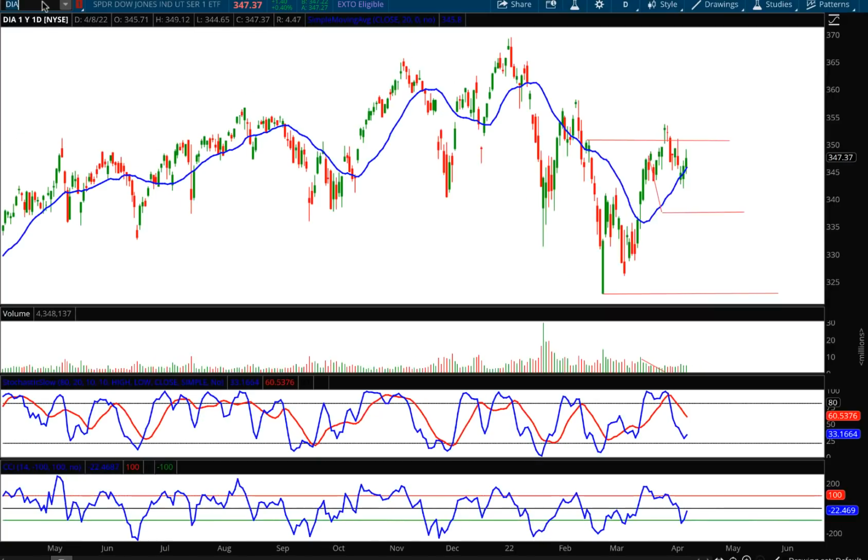Now, if we look at the Diamonds, ticker symbol DIA, I am keeping that line in place. Again, that's that horizontal line at 337.65. Like the Russell, I think we could see a retest of this resistance and then ultimately we'll move lower. So again, nothing is changing on that target. I'm just leaving that in place as is.